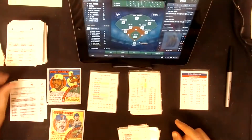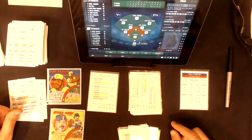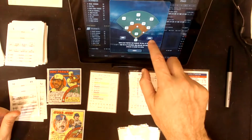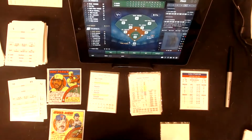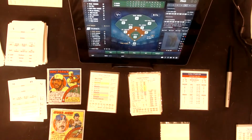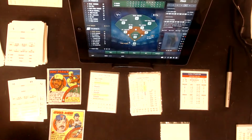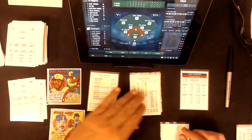All right, that's a tough pitch, 89. And that's a ground ball to second. Phil Garner up with it, flips to Stargell. One away. For the Mets, it's going to be Neil Allen.